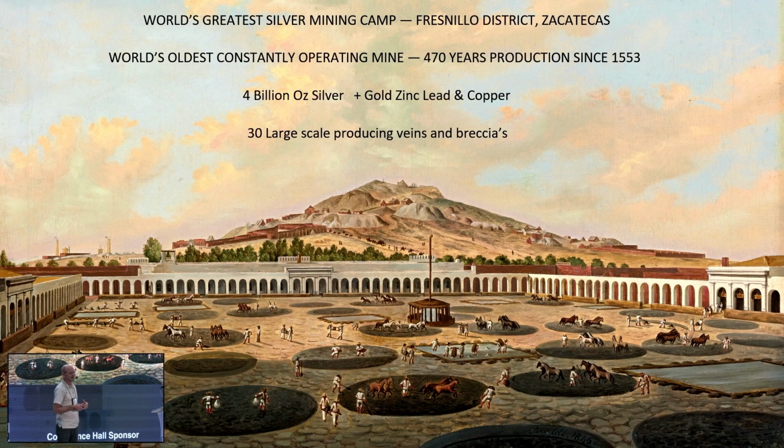And to get an idea of scale, this painting is from 1850. That's the patio in Fresnillo City. This is the Cerro Prano. That's the fire alarm. We don't need to worry about that. So they were using mercury amalgam and horses to process the ore and take it out in 1840.